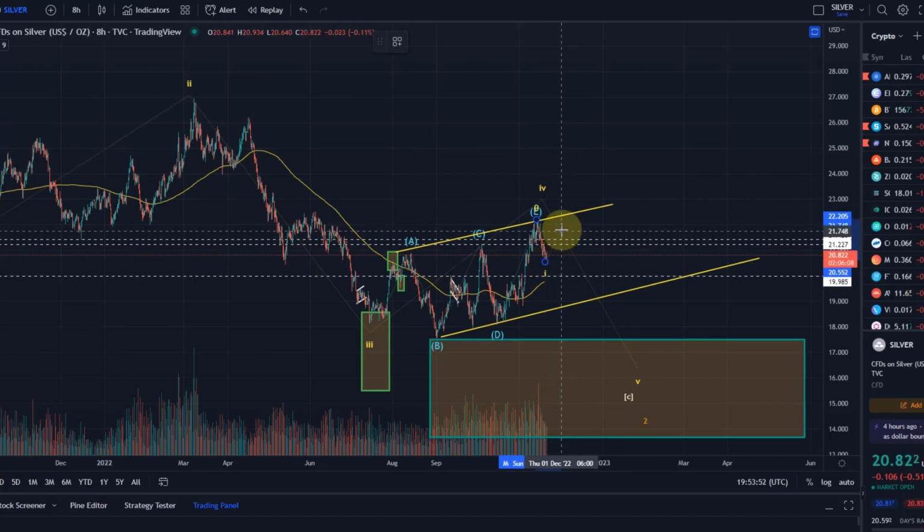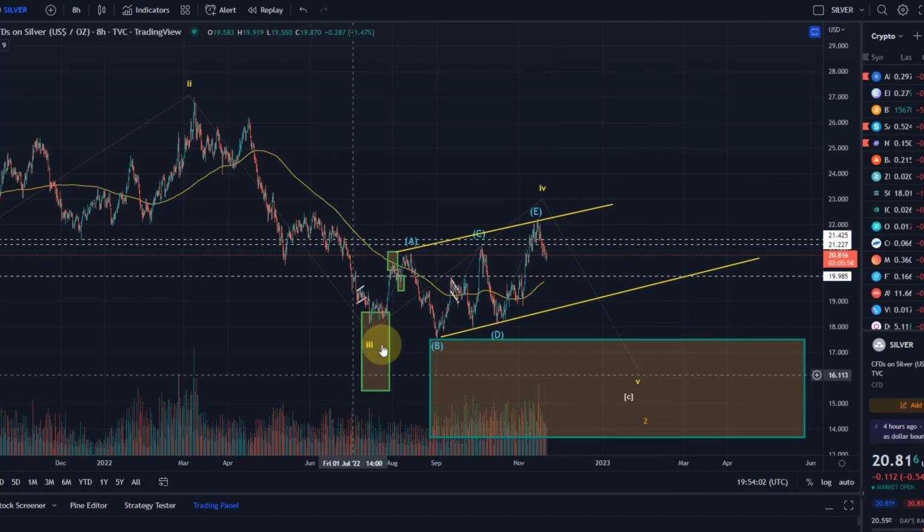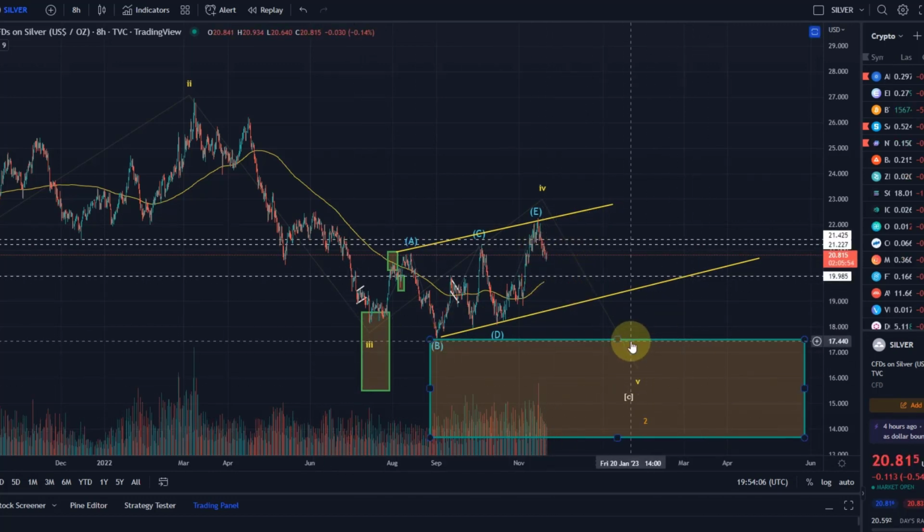This is wave 1, then we make the first lower high, and then if we break in the move down, then this swing low, that will be a really good confirmation that we are heading further down. So that is what we need to look out for. Primary expectation would be to come down now into this price region.